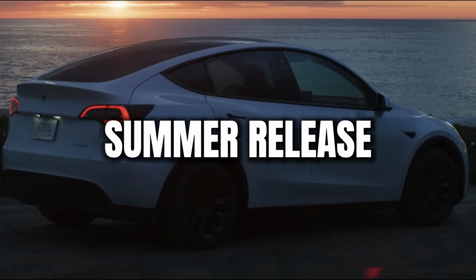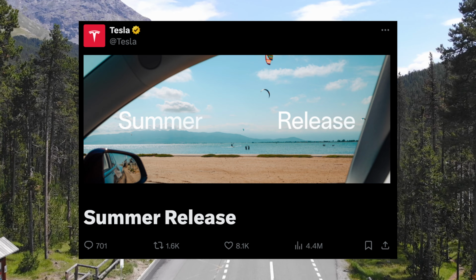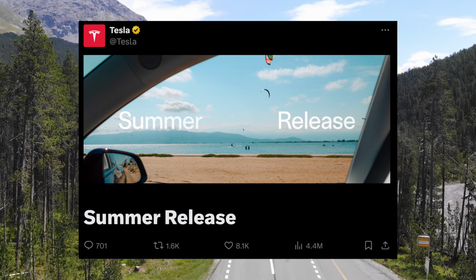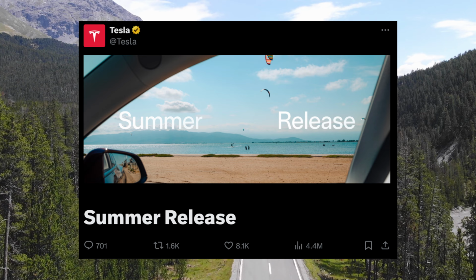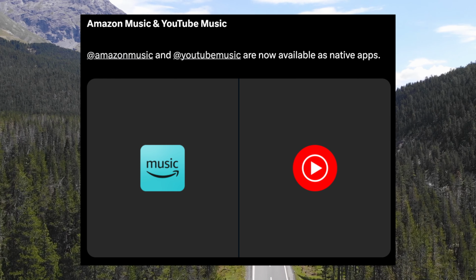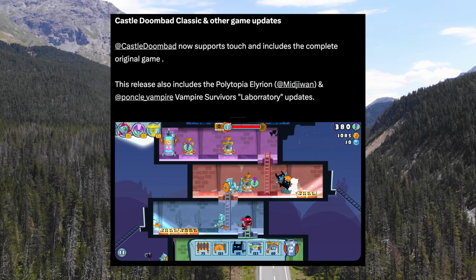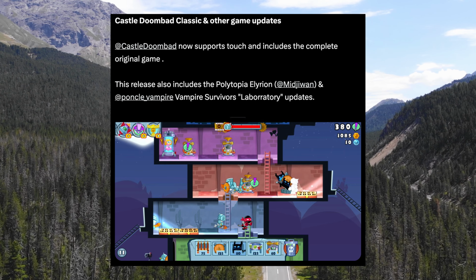But I also have further good news. There is something that is actually releasing within this month or the next, depending on if you get selected, and it's the summer release updates. Now, I did do a video about it previously, but we now have further confirmations and images shared by Tesla directly. For example, it is confirmed YouTube Music will be rolled out and not be delayed, how a lot of us previously thought. New updates of Castle Doombad Classic and other game updates. It now supports touch and includes the complete original game.